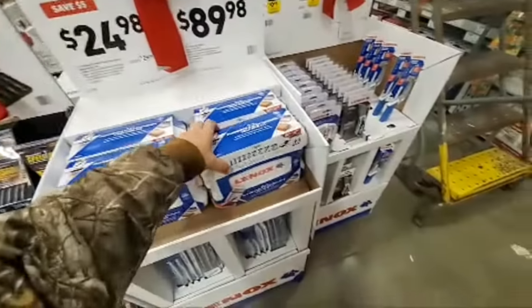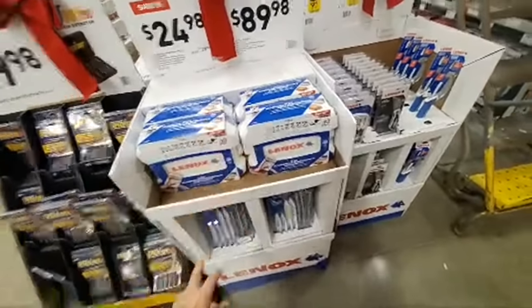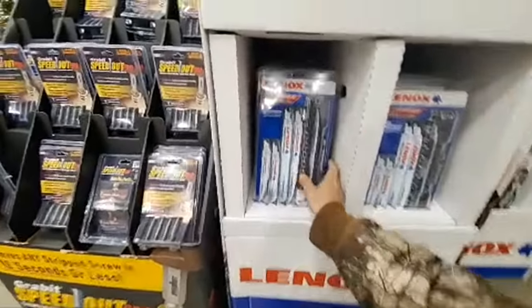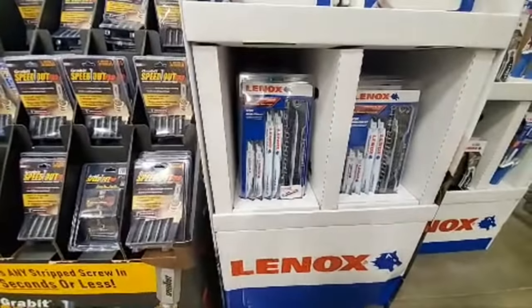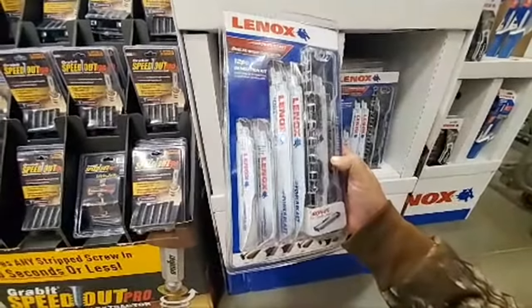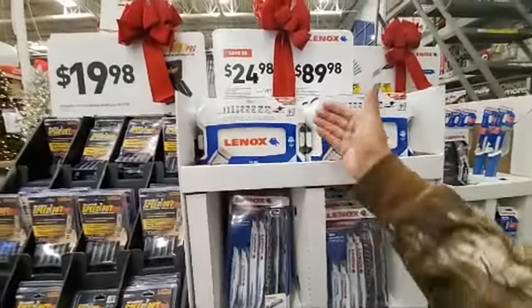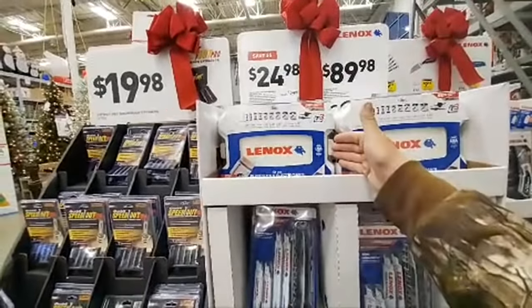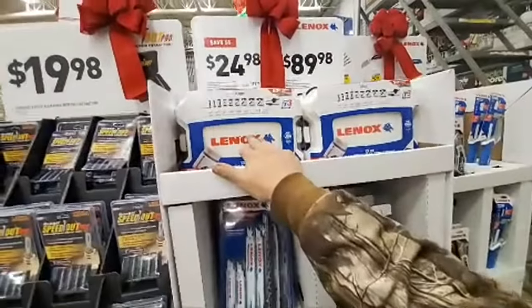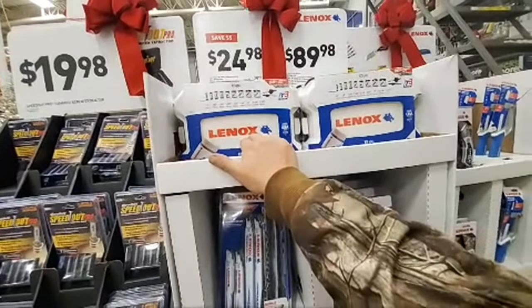Oh, they got a nice little 12-piece and a 13-piece. The 12-piece recip blade, this is $25. Again, I can't, not when those Diablo sets. I think there was a 14-piece Diablo. You know, these are not carbide. No way. And this is a 13-piece for $89. It's a lot of money. Made in the USA. I've actually talked to people who really like the Lenox hole saw kits. But I don't know much about them.